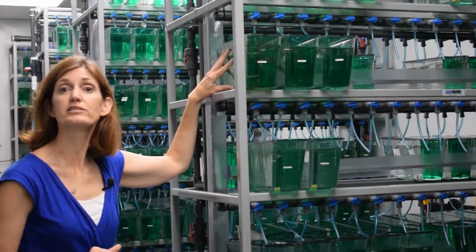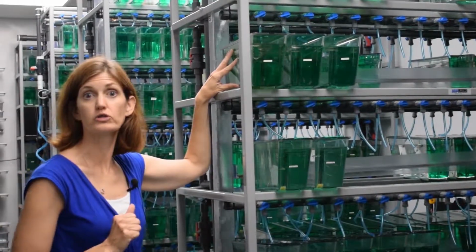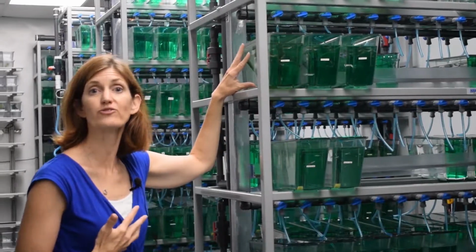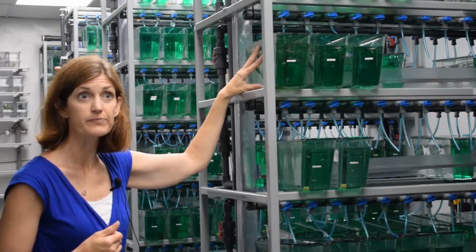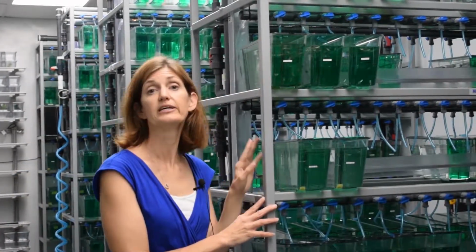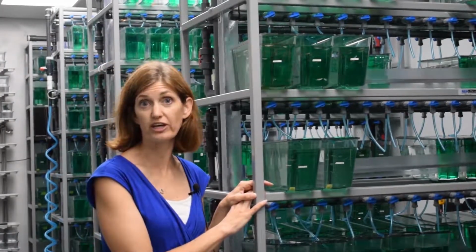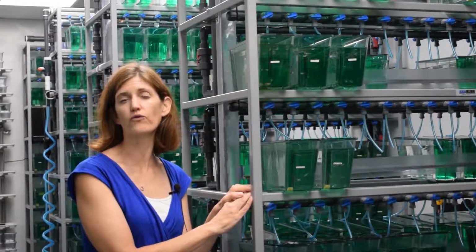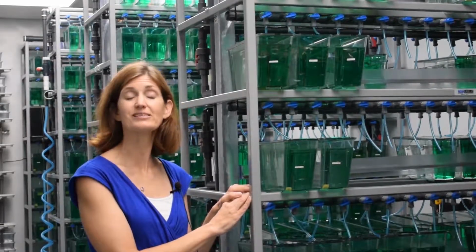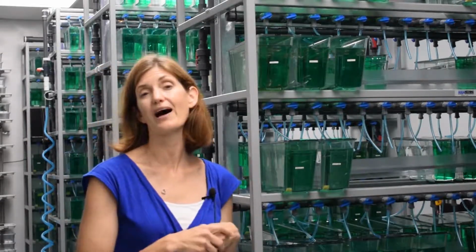Each of these tanks has about 10 to 12 fish. Mostly we'll try to keep their sex ratios fairly similar, so somewhere between 5 and 6 females and 5 and 6 males in each of these tanks. The system can house several hundred tanks. We can house up to 10,000 fish, depending on the density in each of these tanks. We're currently running just over 0.5%, so we have about 6,000 fish right now that are divided into about 60 to 65 different lines of fish.